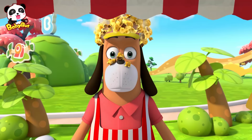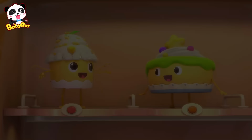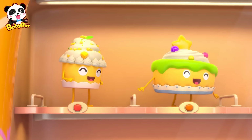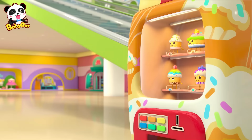Two. Uh-oh, what have I done? Wow, so much popcorn! If we're chosen, we'll get to ride down the slide! Yeah, I want to ride the slide! Me too! Me too! Huh? Someone's coming! Stand up straight! Wake up! Wow! They look so yummy!